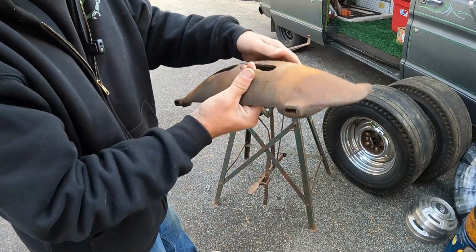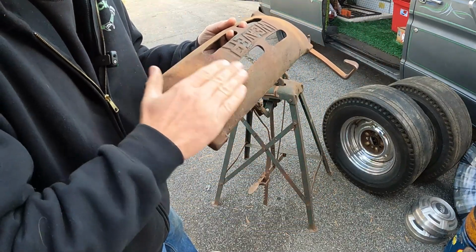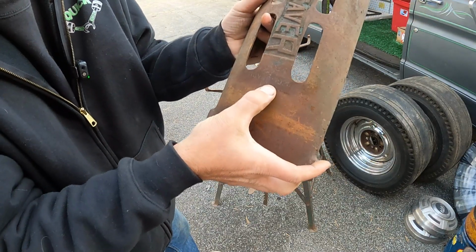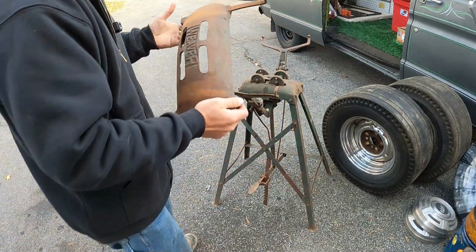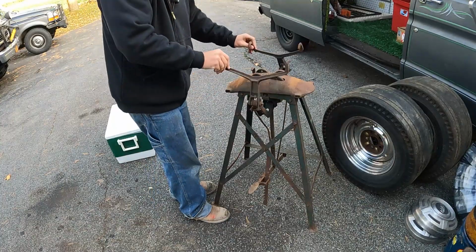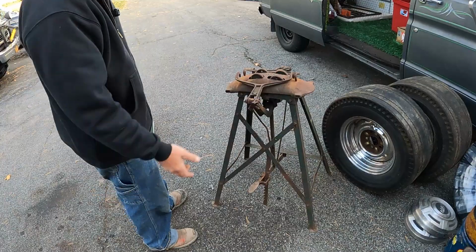I don't know if you can see it, but here is the, try to white, there we go. Patent date, November 16th, 1920, right there. So 1920 Weaver tire stretcher for fixing flats on your old tires. This is going to go at the gas station. Super, super cool piece. $50.